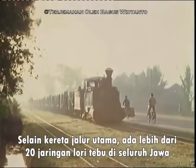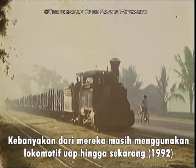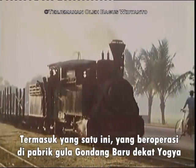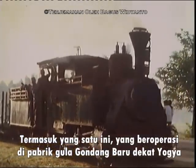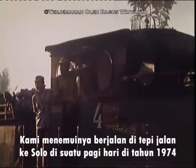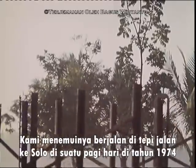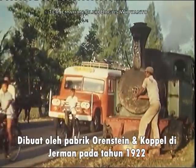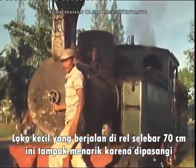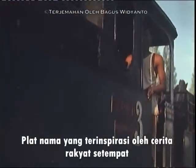In addition to the state railway, there are over 20 sugar estate railways throughout Java, and many of them still use steam power today, including this one, which runs to the Gondang Baru mill near Jogja. We came across it running beside the main road to Solo early one morning in 1974. Built by the Orenstein and Koppel Company in Germany in 1922, these small engines on the 70-centimetre gauge had the added charm of carrying nameplates inspired by local folklore.